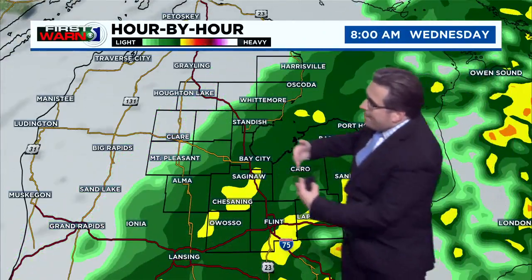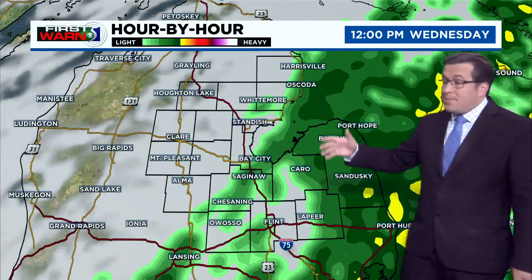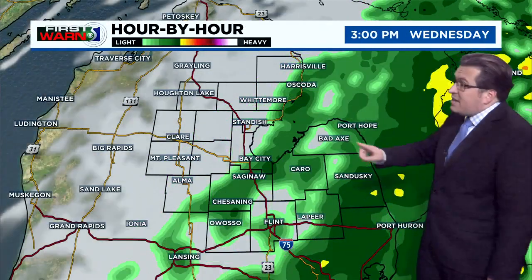So here's your hour-by-hour forecast. In terms of the rain, we will gradually see it become more and more widespread, steady, and heavy, mainly again from the Tri-Cities south and east into the midnight hour, spreading back toward the Tri-Cities, north shore of the Bay, even Mount Pleasant and Alma by the time we're hitting the road tomorrow morning. And then it really doesn't change much from there. Periods of moderate to heavy rain from those same locations midday into tomorrow afternoon. Evening hours around 6 o'clock.